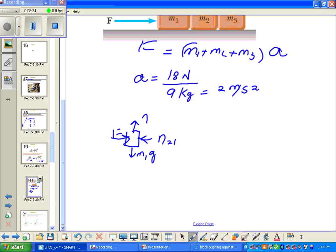Block 2, the normal force exerted by block 2 on block 1. And you can see that because there is no acceleration in the y direction, in other words, the block is not losing contact with the surface, then the normal force that the surface exerts on the block is just equal to its weight. However, there are forces in the horizontal, and the net of these is what is responsible for the block's acceleration.